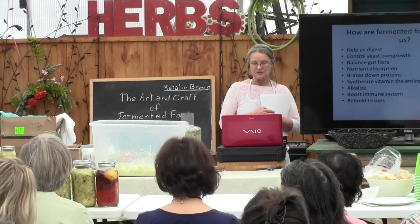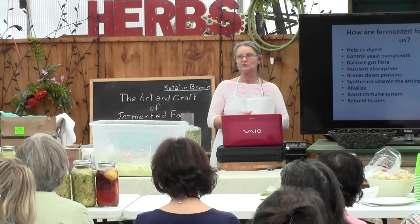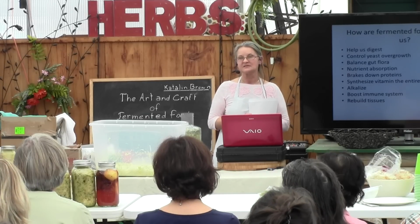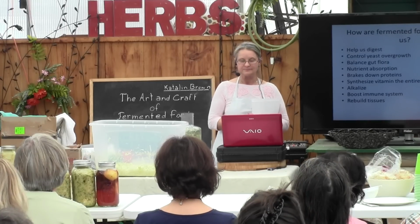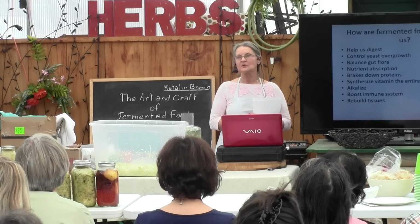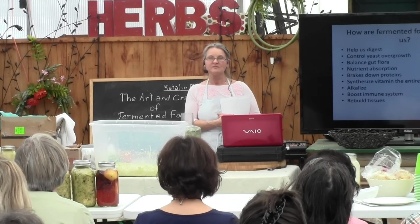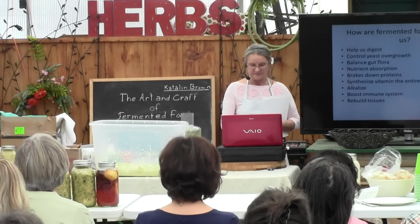It synthesizes all our vitamins. So this bacteria, when it gets into the gut, creates this wonderful gut flora. And it's the gut flora that gives us our B vitamins. So if we do not have a good gut flora in our lower intestines, we cannot assimilate our B vitamins. This is where all the mental problems happen, because our B vitamins are our happy vitamins. They keep us going. They keep us happy.